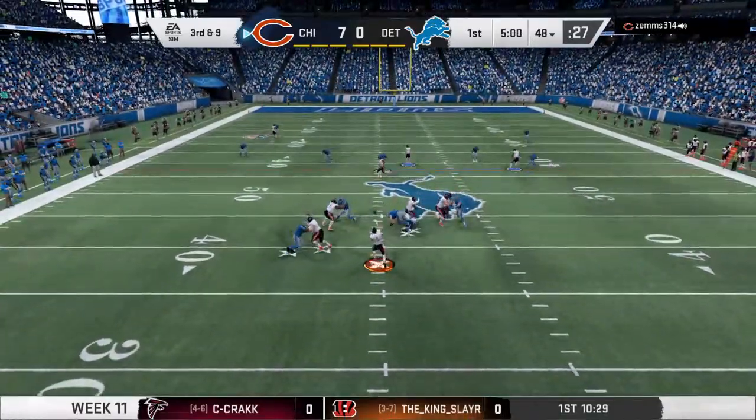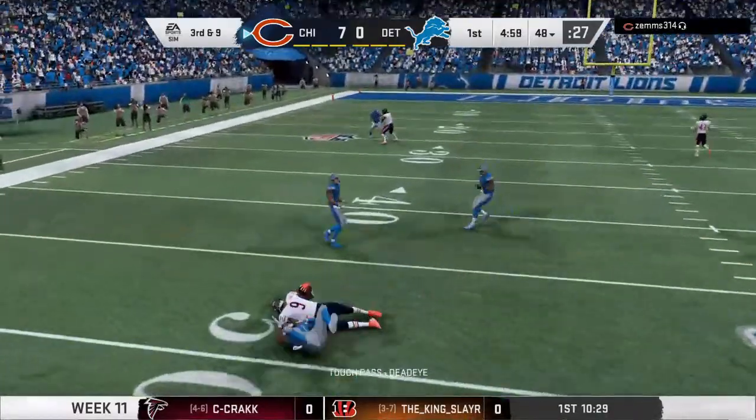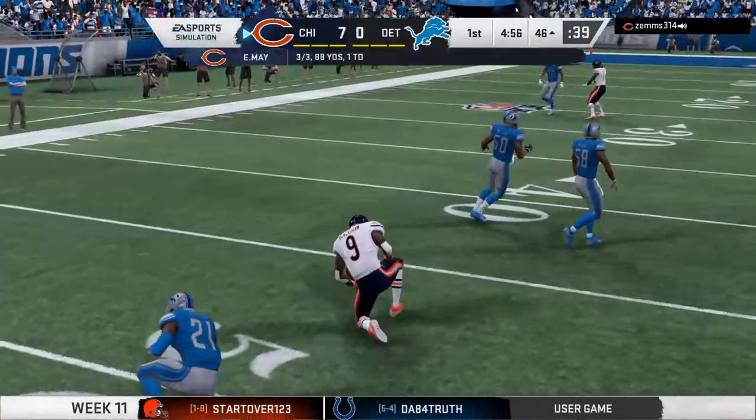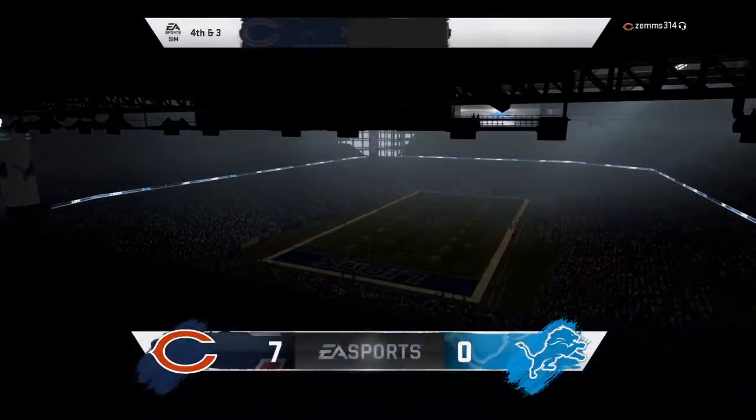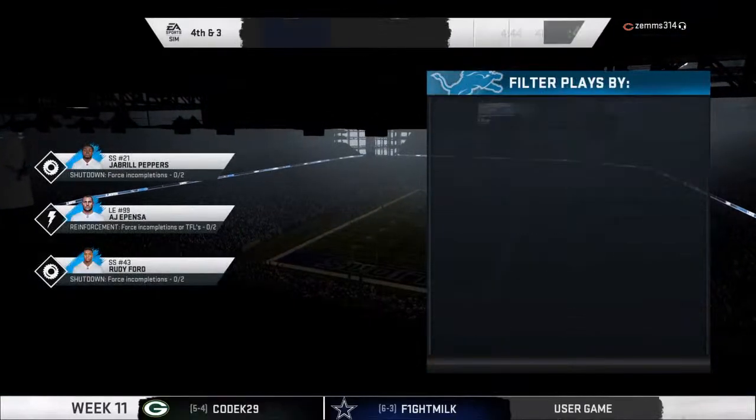Operating from the gun. And this won't be enough. A good secure tackle, and they stop him a few yards shy at the 46. It's a gain of 6 on the play, and that's going to make it 4th down.